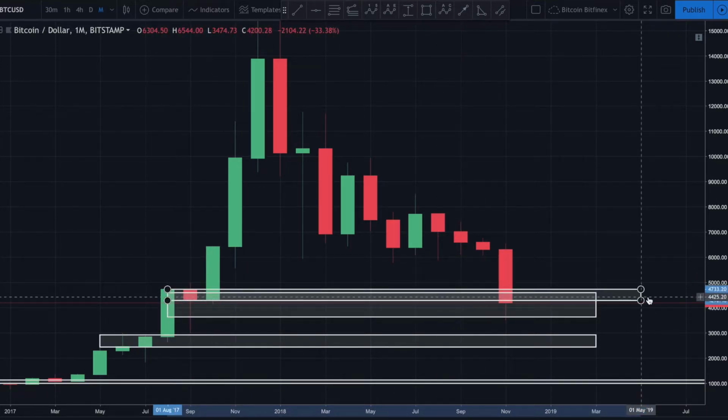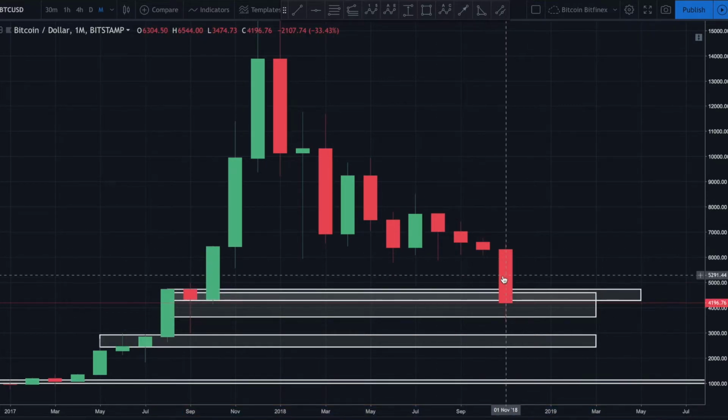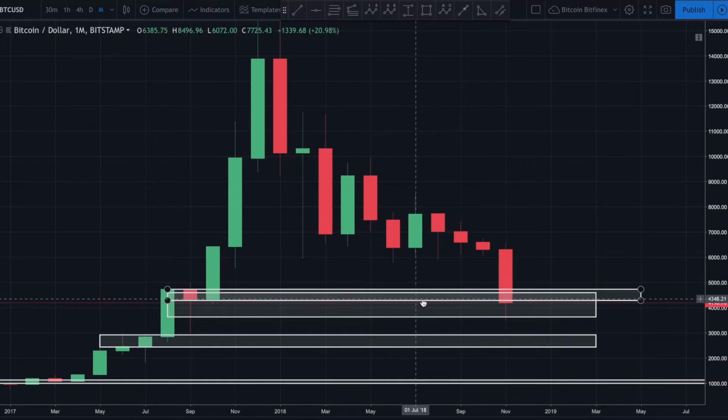So we have 2 more days, actually 1 more day in the month before this monthly candle does close. What I'd like to see, obviously, we need to see the monthly candle closing in this zone here, the bottom of which sits at about 3,700, 3,600. That's a given. But if we have any hope of a bottom being in, we need to close inside this order structure.